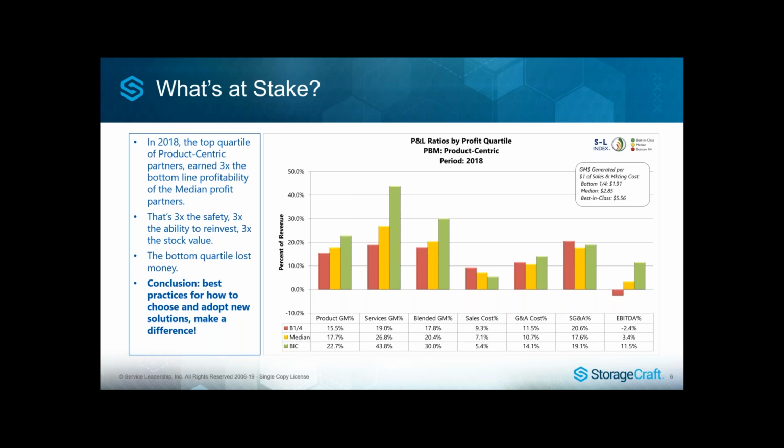But there's nothing wrong with making 11.5% when the median managed service provider is making about 9.5%, particularly when you consider that the best-in-class product-centric firms average around 50 million or so, and the managed service firms average around 6 million in revenue. So would you rather have 11.5% of 50 million or 9.5% of 6 million? That's why it's not a bad thing to be product-centric. Let's just find out how to optimize it, and in particular, optimize it for the mid-market.